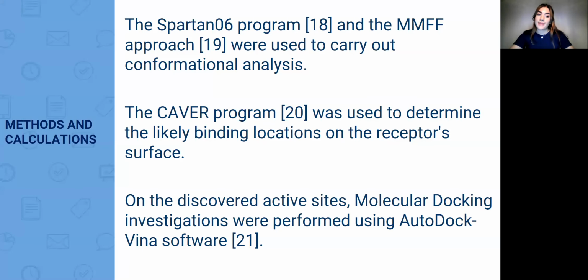In this article's methods and calculations part, the Spartan 06 program and the MMFF approach were used to carry out conformational analysis. The CAVA program was used to determine the likely binding locations on the receptor's surface. On the discovered active sites, molecular docking investigations were performed using AutoDock Vina software.